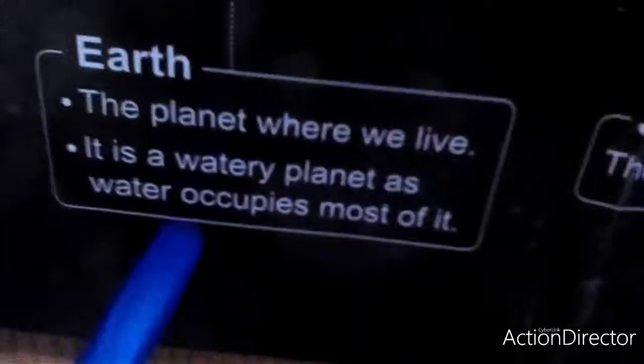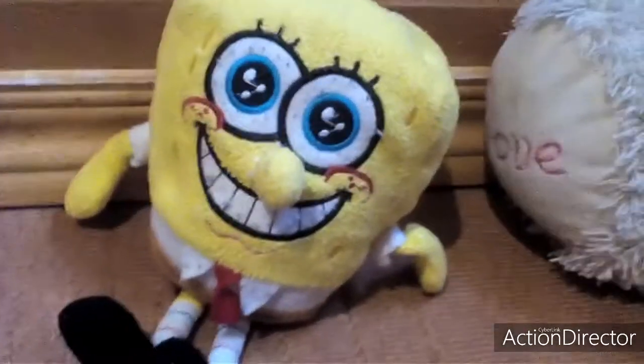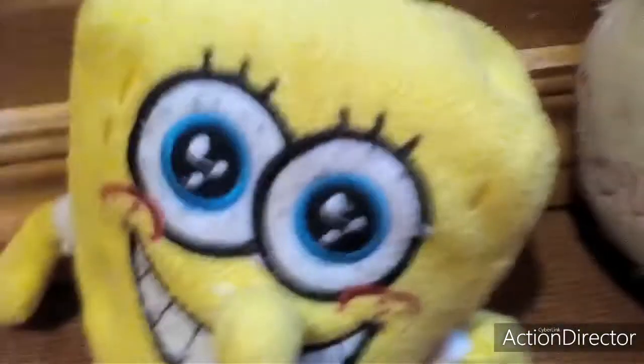Next up, Earth. The planet where we live. It is a watery planet, as water occupies most of it. What does that mean? Well, the first sentence is easy. It is a planet where we live on. The second sentence means it is called a watery planet, which means it has a lot of water on it. Okay. It is a nice planet, and it's the only planet I've visited.